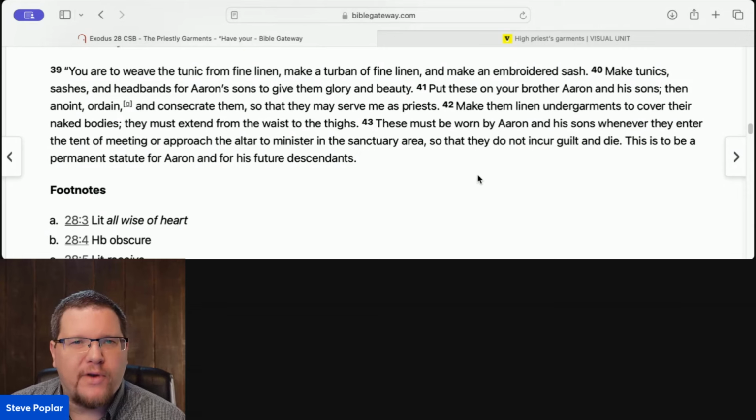Put these on your brother Aaron and his sons, then anoint, ordain, and consecrate them so that they may serve me as priests. Make them linen undergarments to cover their naked bodies. They must extend from the waist to the thighs. These must be worn by Aaron and his sons whenever they enter the tent of meeting or approach the altar to minister in the sanctuary area, so that they do not incur guilt and die. This is to be a permanent statute for Aaron and for his future descendants.